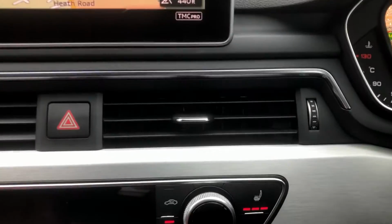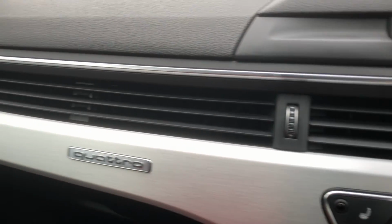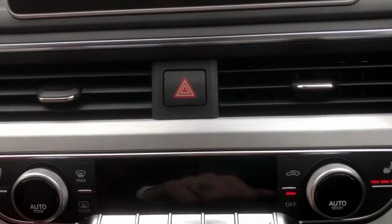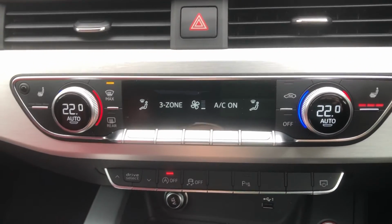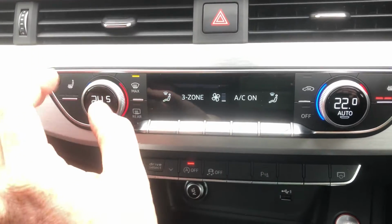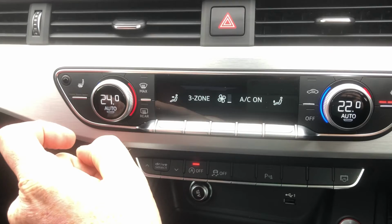Now moving down, what S5s do great is they have the long sweeping air vents, chrome embellishment around it, and nice intricate details as well. Then you come down to the digital temperature screen. Really nice. Temperature is controlled on the dial, temperature is displayed on the dial for each. You can click auto and that will do it automatically.